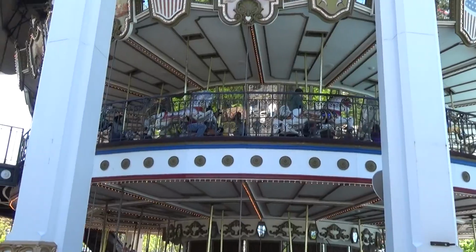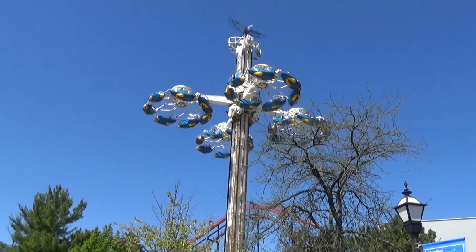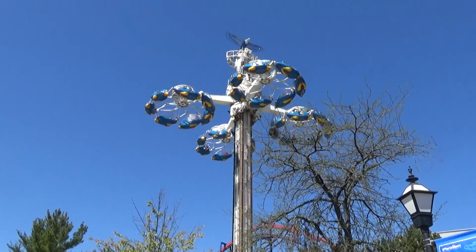Cool carousel. So while the legend was in the bathroom, I was told I need to film the condor over here.